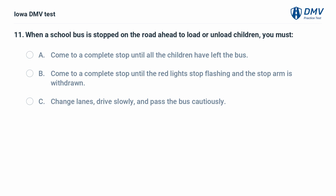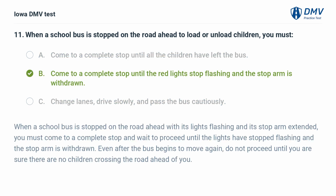When a school bus is stopped on the road ahead to load or unload children, you must A. Come to a complete stop until all the children have left the bus. B. Come to a complete stop until the red lights stop flashing and the stop arm is withdrawn. C. Change lanes, drive slowly, and pass the bus cautiously. B. Come to a complete stop until the red lights stop flashing and the stop arm is withdrawn.